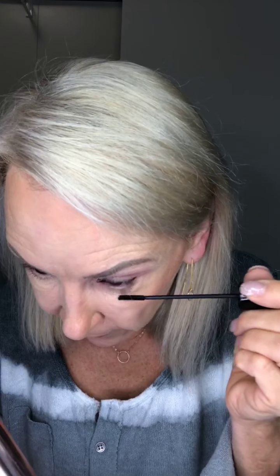And so now I'm going to just focus in on this one, on the ends. And it has polymer fibers in it, so it does help more with lengthening. And this has got a real, like a nice comb to it, so it does separate. And it's buildable. So you can go back and do 2 or 3 coats to add more length, add more volume. But the little wand is beautiful for getting the smaller lashes.